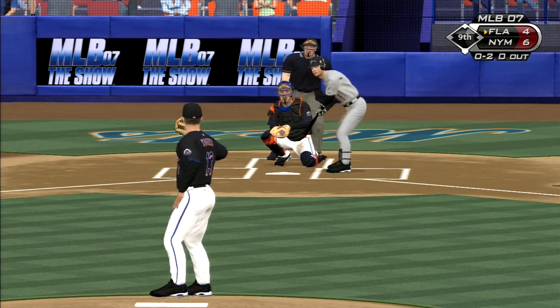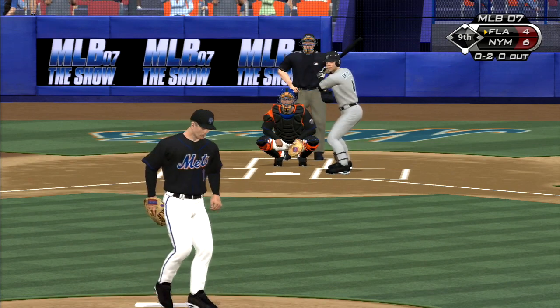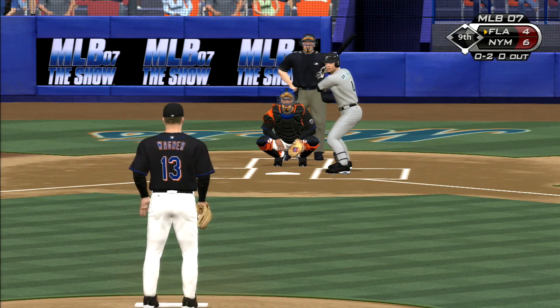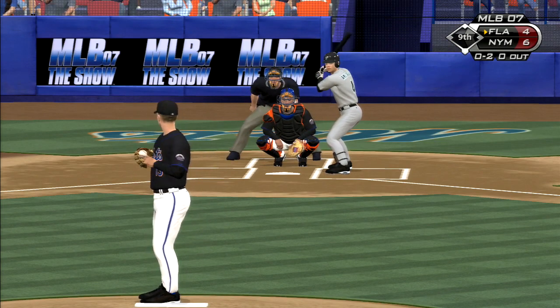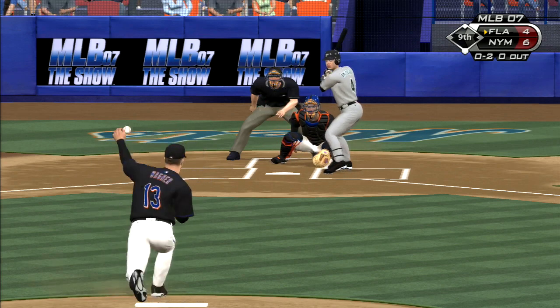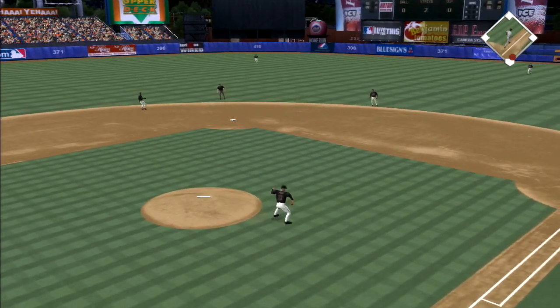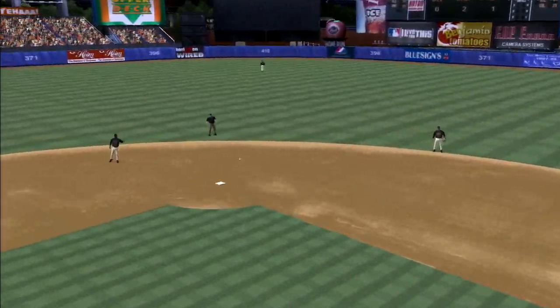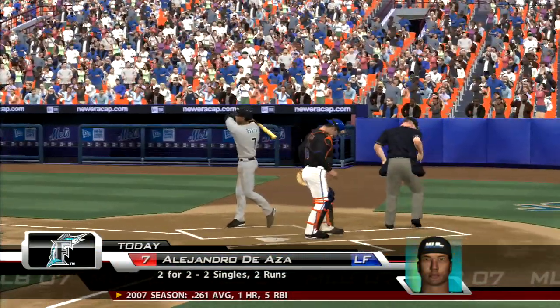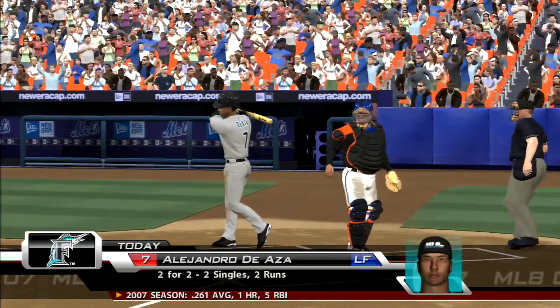Slider, and that's in there for strike 2. Let's get the strikeout. Now a swing and a softly hit ground ball. And the throw to first is in time, 1 gone. Alejandro Diaz will stand in, 2 hits in 2 trips thus far.